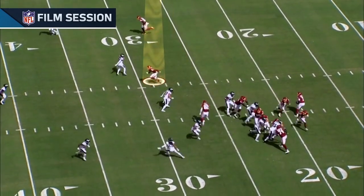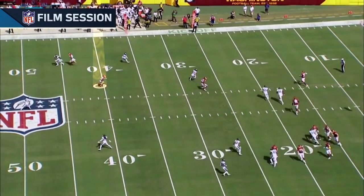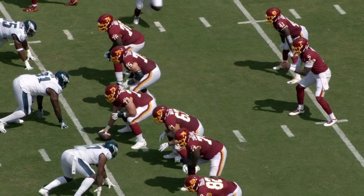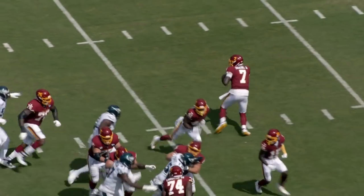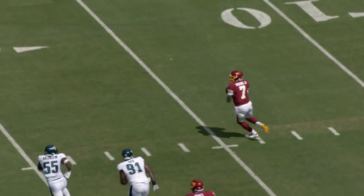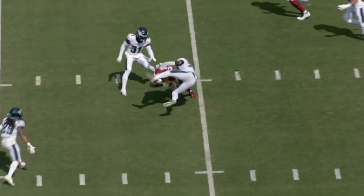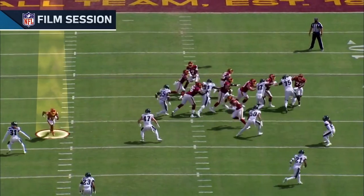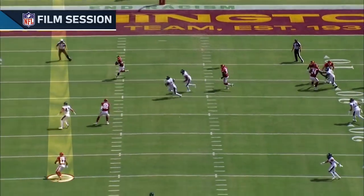As soon as I saw Dwayne rolling out and I felt the zone, I just wanted to kind of settle my feet, give him my chest, and just make an easy throw for him to keep the sticks moving. They roll him out to the right side, and he looks downfield, and he's got a zone. He finds a wide open target. In this concept, I was actually supposed to run out of the route, but in the film session the next day, my receiver coach thought this was a great adjustment on the fly.